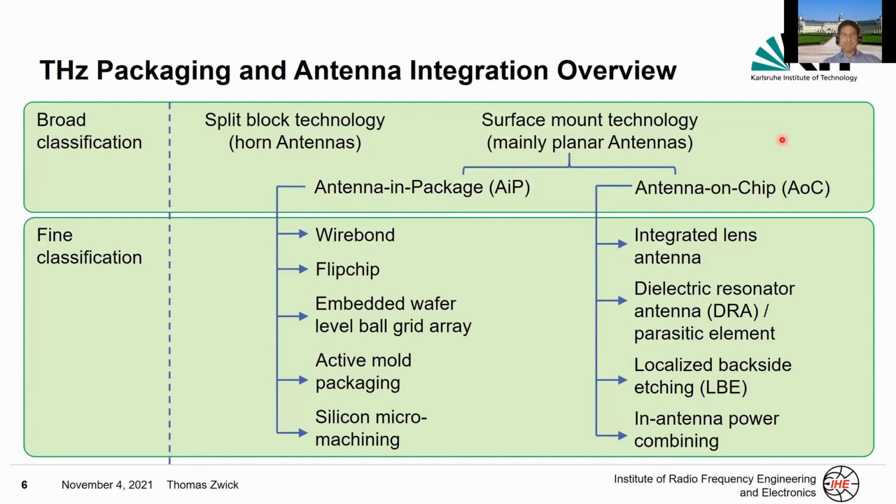Here's how I would like to classify what we can find. There is split block technology, but that is only for space applications or other very expensive stuff. What we are interested in is surface mount technology, things we can do in mass production. The biggest separation is antennas in package or antennas on chip. What I mean by on chip is on the silicon die, the gallium arsenide die, whatever the technology is. There are a lot of different ways to do it, and the biggest question is how to interconnect the antenna to the IC. You can use wire bond, flip chip, and there are other technologies like embedded wafer level ball grid arrays, active mold packaging, and so on. I will show these things.